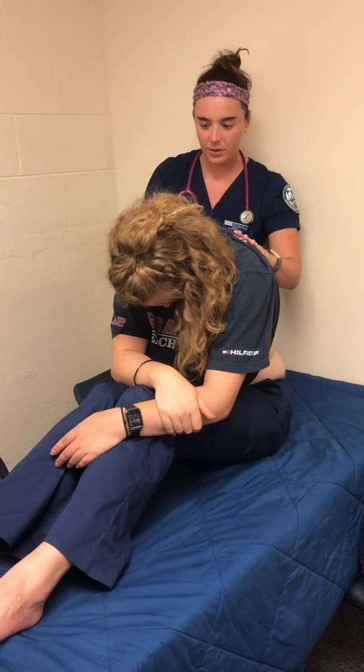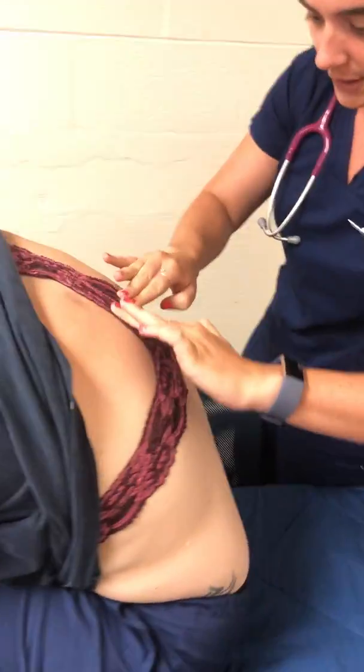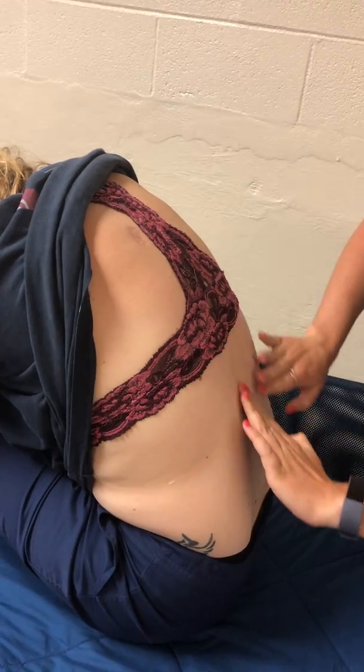Okay. And I'm going to have you just roll forward just a little bit. I'm going to look at your spine. I'm looking for any abnormal curvatures, which I do not see, any scoliosis, lordosis, or kyphosis, which are not present.